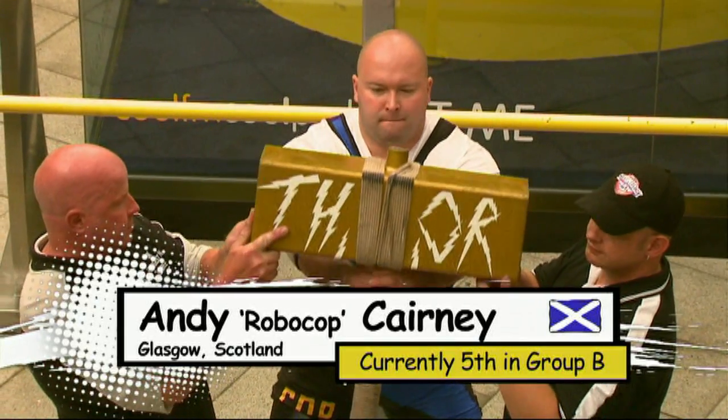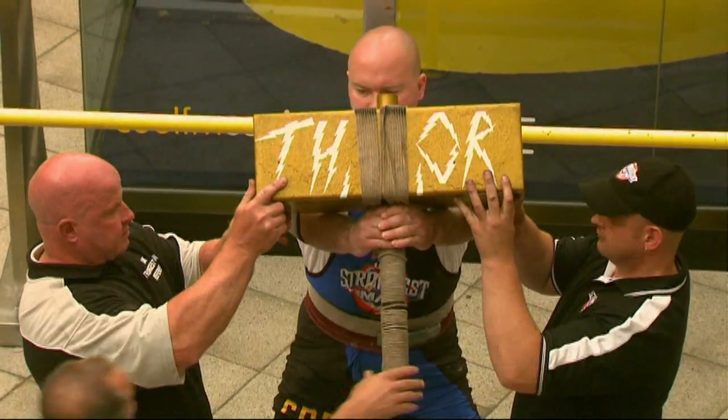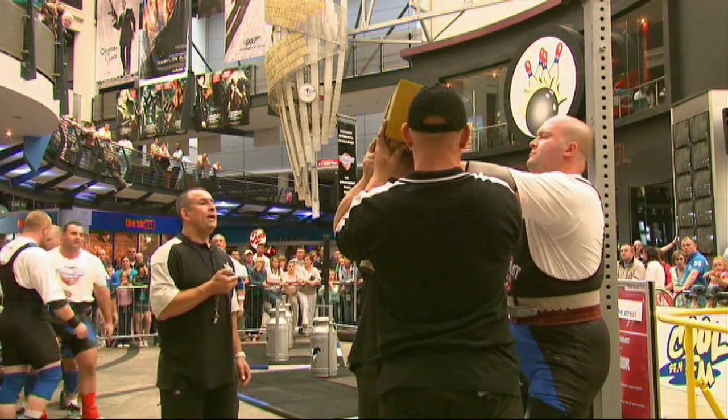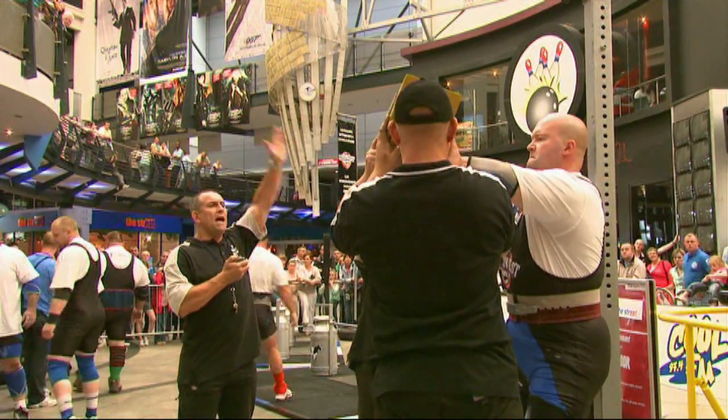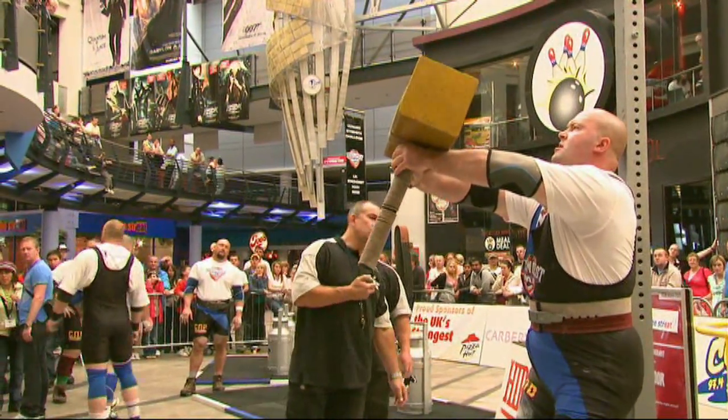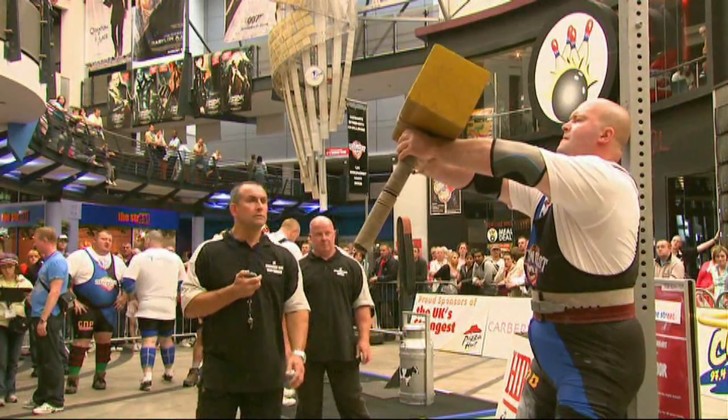Now Andy Kearney. He's in 5th place overall. They're going in reverse order, incidentally, right the way down to Dave Warner, who's leading the group at the moment. But Andy Kearney, time starts now. Now then. Arm straight, Andy, arm straight. That's more of an upright position, isn't it?